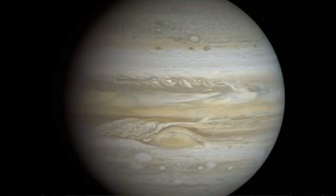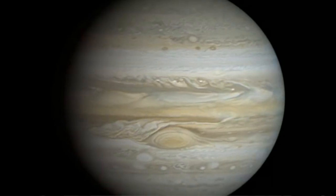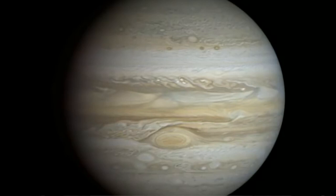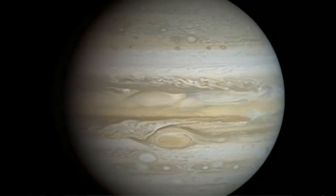You'll notice with the other little storms, they sort of roll across through the belts like they're being rotated, and it looks like the Great Red Spot is going to succumb to the fate of these smaller storms too, and eventually be whipped around into nothing.